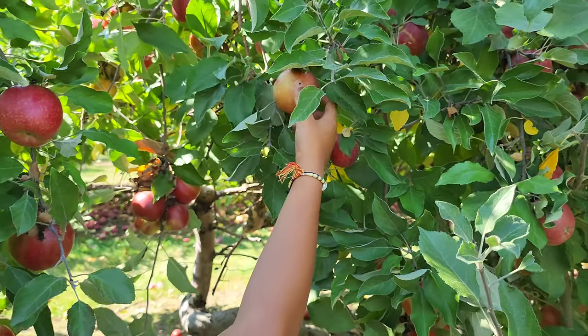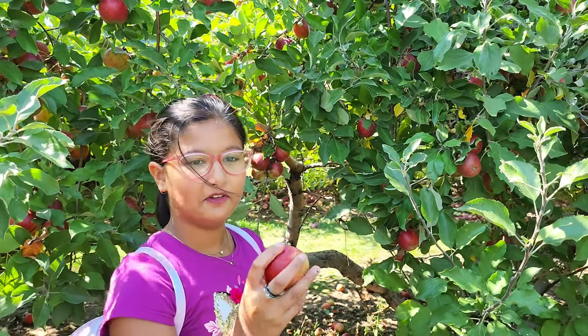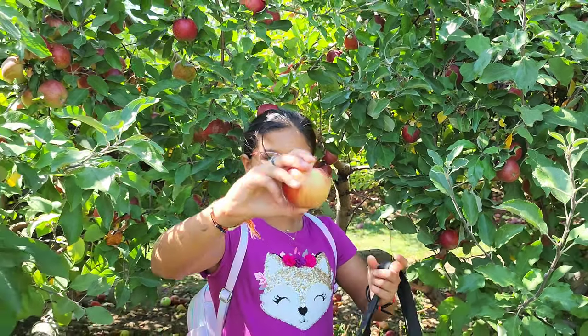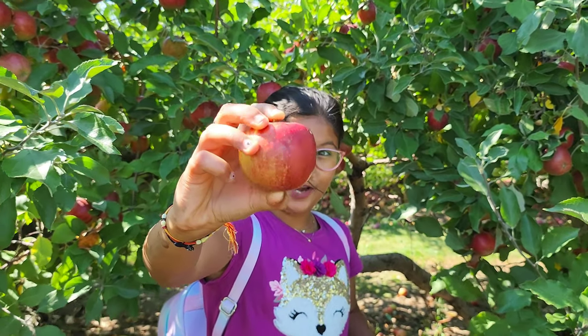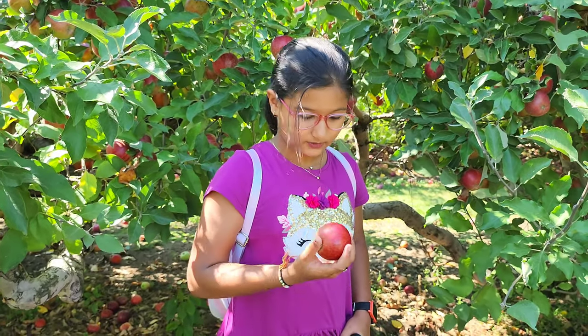Apple, this looks really nice. I'm gonna pluck it off and try one. It looks very fresh. It doesn't have any wax on it like the usual stores do. Should I try it now?